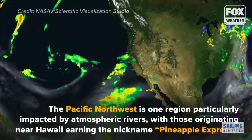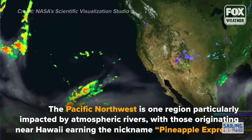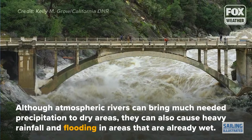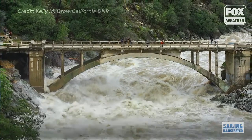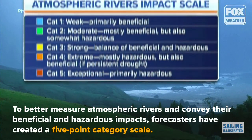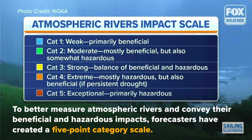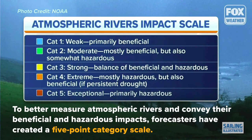Atmospheric river-driven storms can last for several days and bring significant amounts of precipitation. The Pacific Northwest and Northern California are regions particularly impacted by atmospheric rivers, sometimes called the Pineapple Express if it comes from Hawaii. Although atmospheric rivers can bring much needed precipitation to dry areas, they can also cause heavy rainfall and flooding. No kidding, Sherlock. Excuse my language. To better measure atmospheric rivers, there's a 5-point category scale, Cat 1 through 5. I've never heard of this. And yes, that's what you've been hearing about.